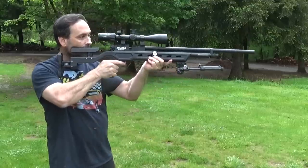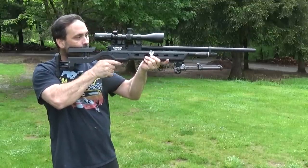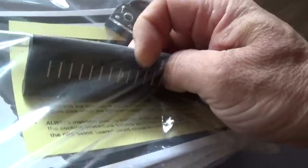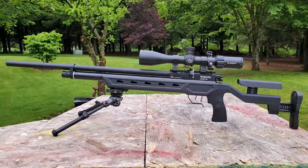Like I said, it shoulders really well, and the length of pull and cheek piece is adjustable. It actually comes with an extra piece, so you can even get another 3 inches or so out of your length of pull. Those adjustment pieces right there are full aluminum too. So it's a nice sturdy setup.